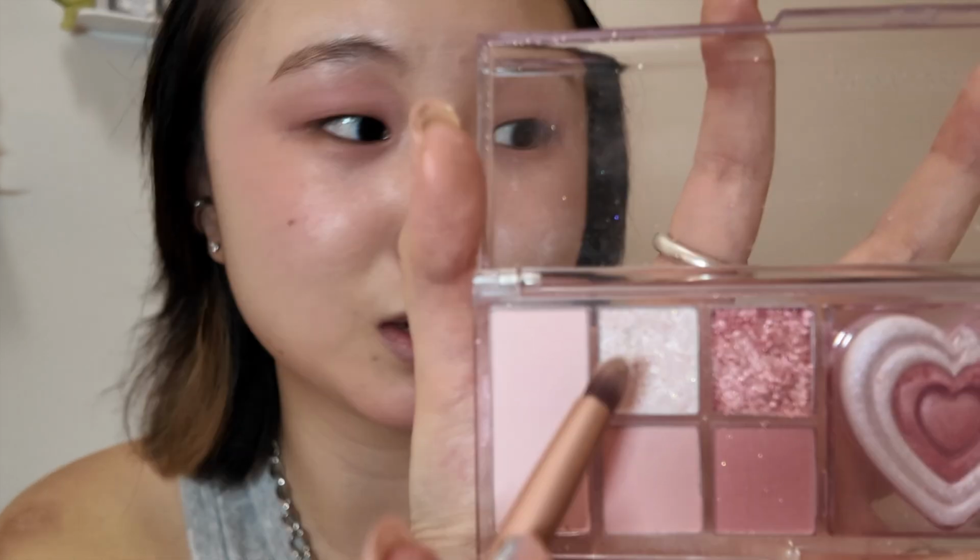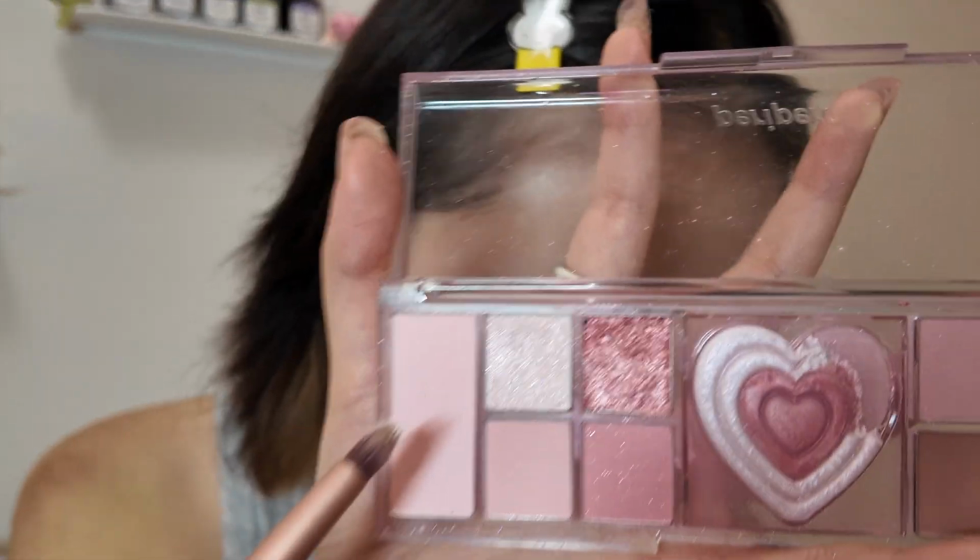So once I am done with the color, I go in with the highlights that I put in, and I use this shade Muse, and I am obsessed with this pink shade. It is the most beautiful pink glitter that I have. It's the perfect combo of white and gold and pink, and I just put that in my inner corner, my bottom, and my aegyo.